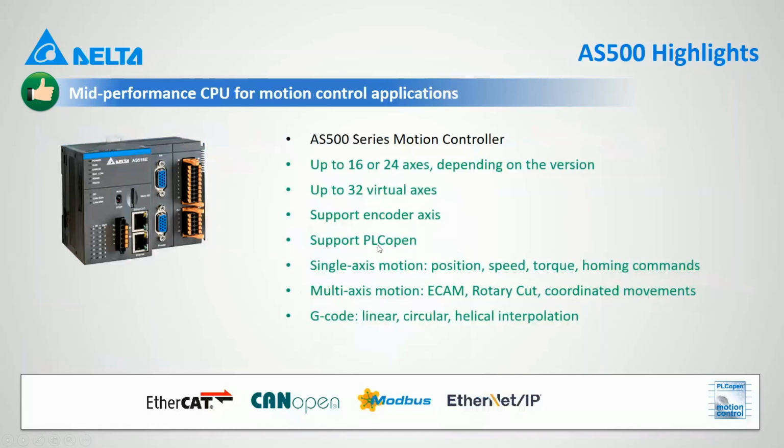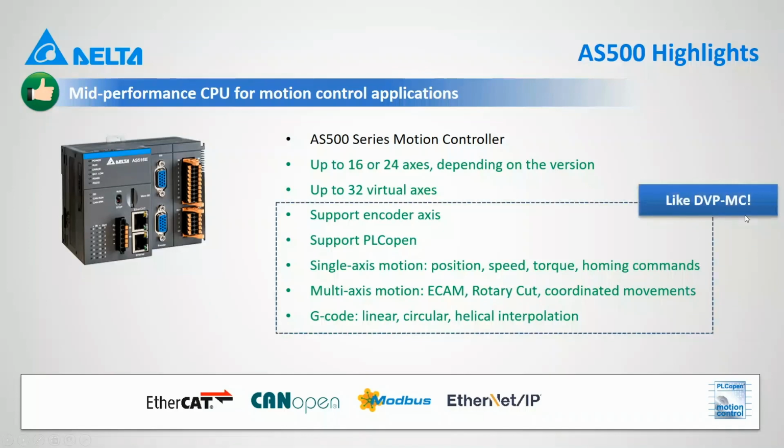Okay. As I mentioned before, all the other characteristics, like the support of PLCopen, single axis and multi-axis motion commands, and G-code are exactly the same as the DVP-MC.